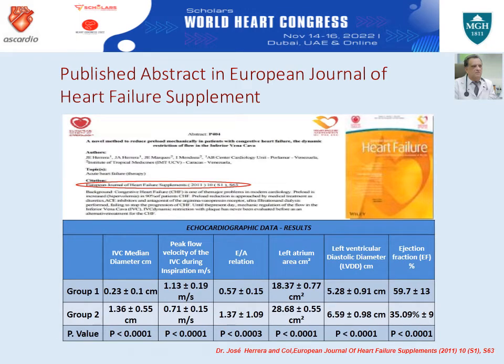Left atrium area was 18.37 in group 1 and 28.68 in group 2 without the caval flow phenomenon, and was statistically significant. Left ventricle diastolic diameter was 52.8 in group 1 with the caval flow regulator phenomenon, and in group 2 without the caval flow regulator phenomenon it was 65.9, and was statistically significant.